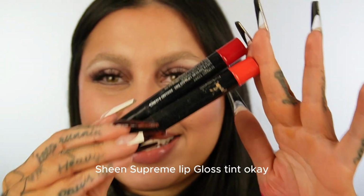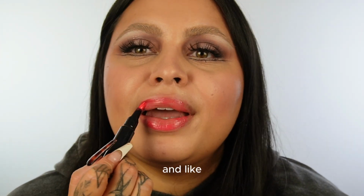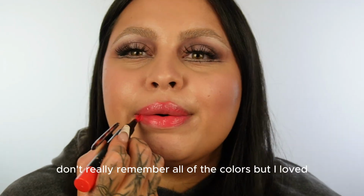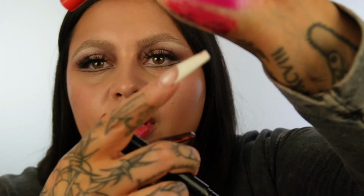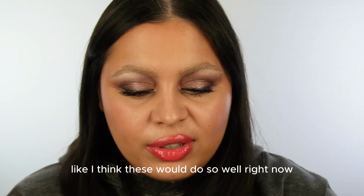Sheen Supreme Lip Glass Tint, okay? Squeezy. Came out. Brush on. And picture the feeling of lip gloss, but with no tackiness. I don't really remember all of the colors, but I loved them. There was a nude, I'm pretty sure, but it was peachy. Because it's called Lip Glass Tint, there's a watery kind of sheerness to it. I think these would do so well right now.